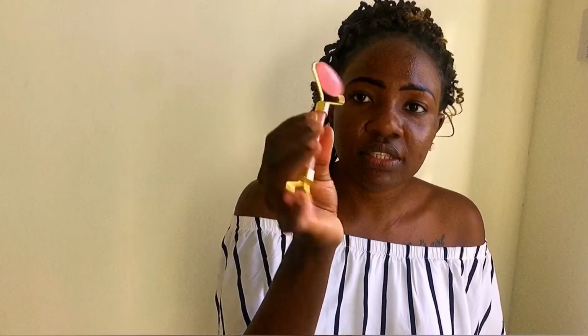So we'll do 10 each side, so we'll start with this side. One, and you have to leave it, you don't do like so. We are going to first start with my lip, from my lip up.